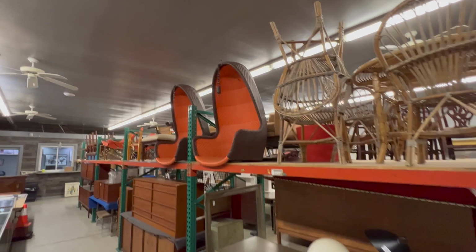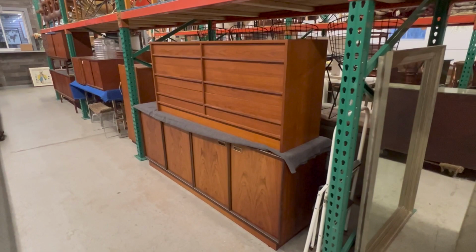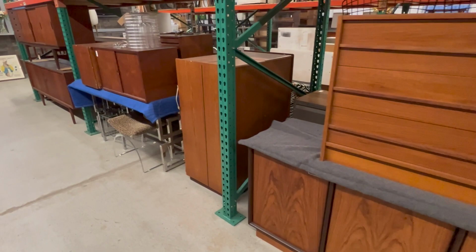These little hanging resin chairs, egg chairs, would be great for indoor or outdoor use. Be really cool on a patio. Another teak dresser on top, rosewood base. Teak desk in a box.